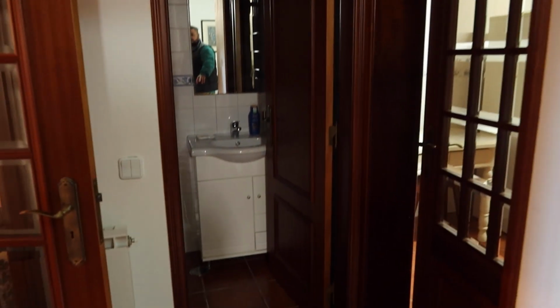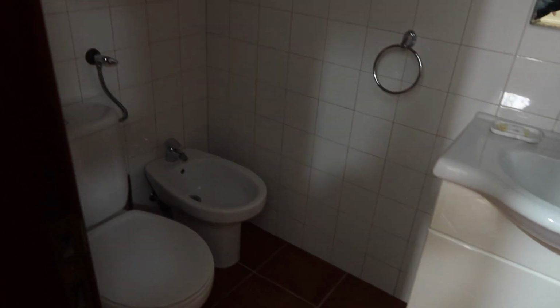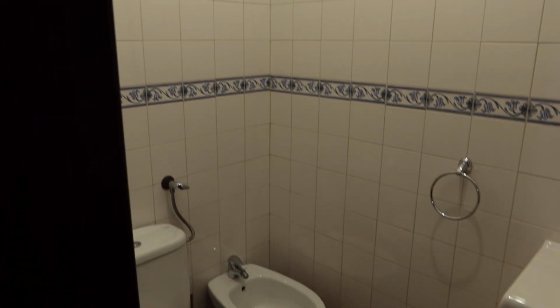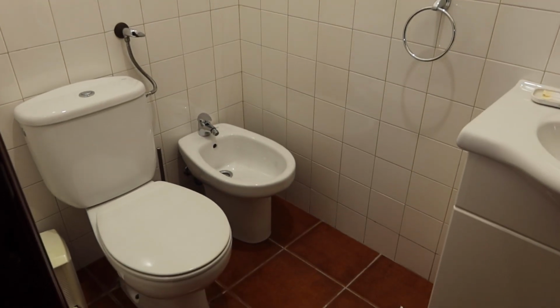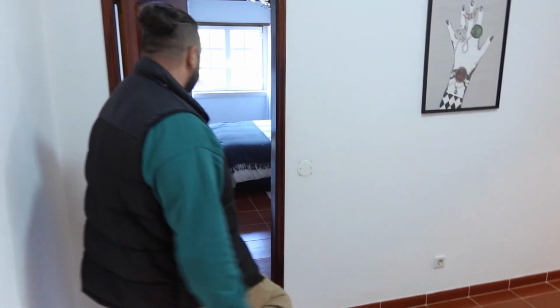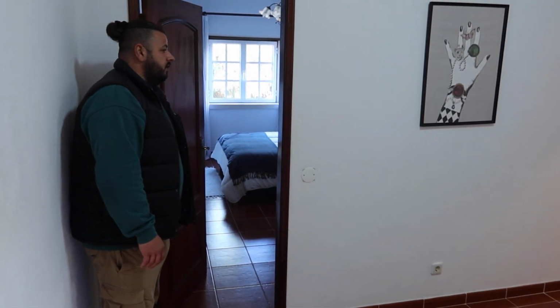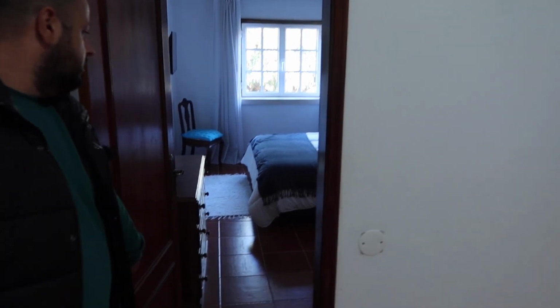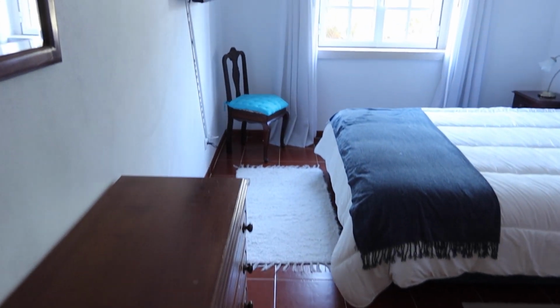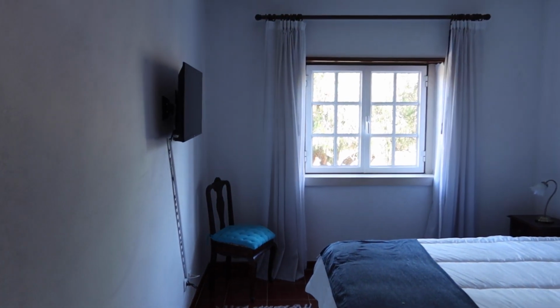Behind me you also got a small toilet. So, small toilet there to use downstairs. If we come along, we've got a bigger bedroom here on the left-hand side. Same again with nice terracotta tiles.